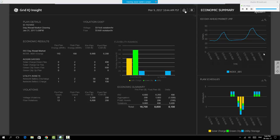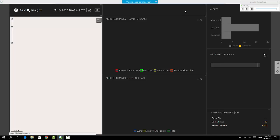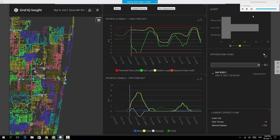So previously I dispatched that plan. So let's return to my home screen. And at this point, I see that my forecasted violations have been resolved. My planned state is now dispatched. And if I look at the forecast here, I see that my net load curve has been shaved to prevent any backfeed during these hours.